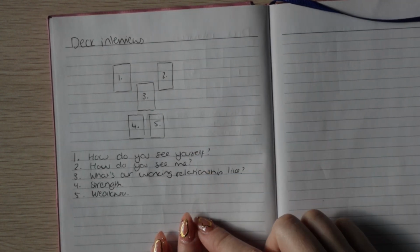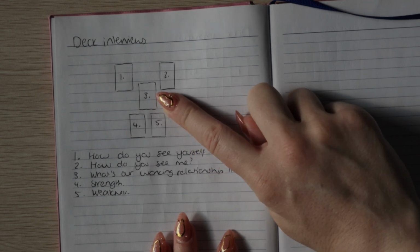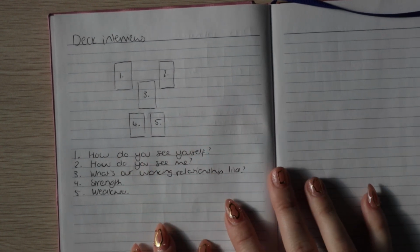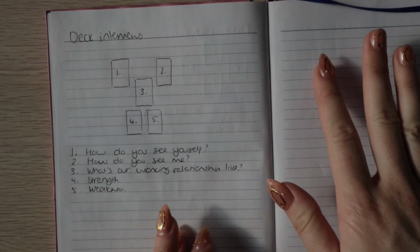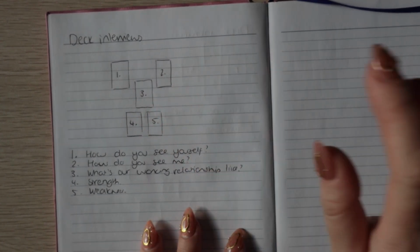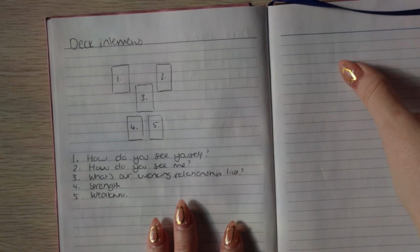So anyway, I have 5 positions. We've got how does the deck see itself? How does the deck see me? Card number 3, in the middle here, is what's our working relationship going to look like? And then the 2 cards at the bottom, 4 and 5, are just a strength and a weakness of the deck, of that relationship. So I tried to put it together in a way that the card signifying our relationship is in the middle, and then me and the deck are at the top and strengths and weaknesses are at the bottom. So that's the little spread that I'm working with.